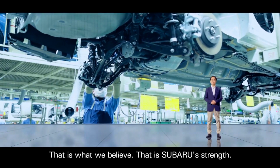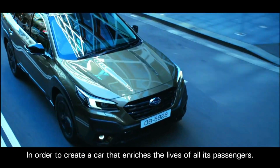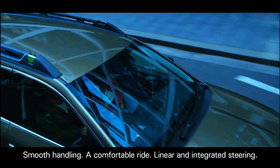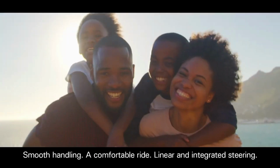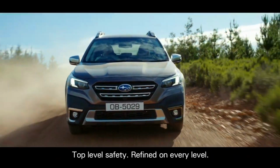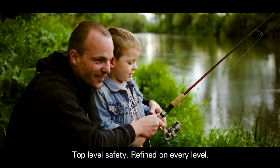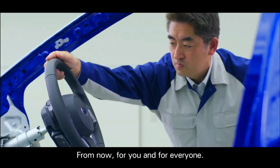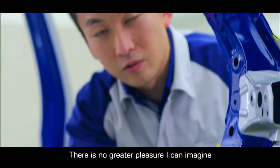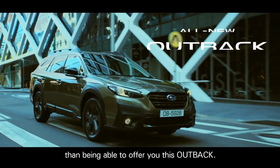In order to create a car that enriches the lives of all its passengers, smooth handling, a comfortable ride, linear and integrated steering, top level safety, refined on every level. From now, for you and for everyone. There is no greater pleasure I can imagine than being able to offer you this Outback.